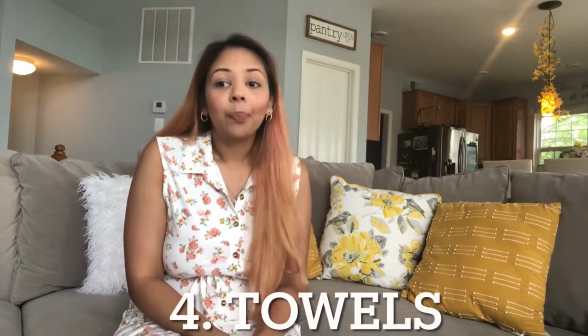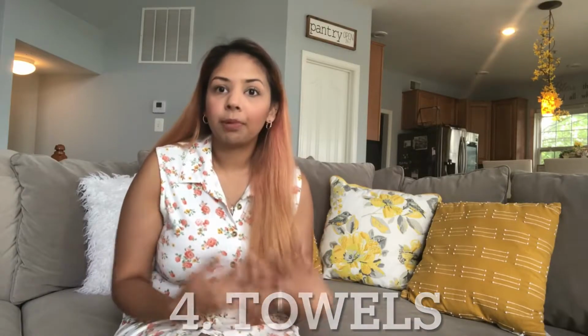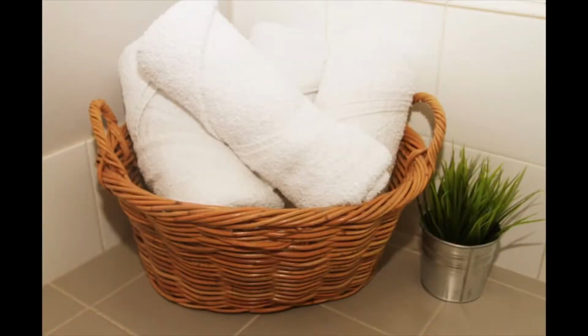It's all about the small things, the small details that will make your home feel more luxurious. So, number four is towels. The way you present your towels, oftentimes, I know there's a very easy and simple way to actually put towels.